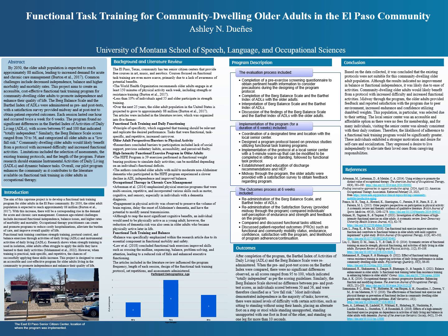There was also a focus on the principle of specificity. When strength training is used in isolation, older adults often struggle to apply the skills that they have learned into their daily activities. However, when the training is practical, task-specific, and repetitive, the chances of successfully applying these skills increase.